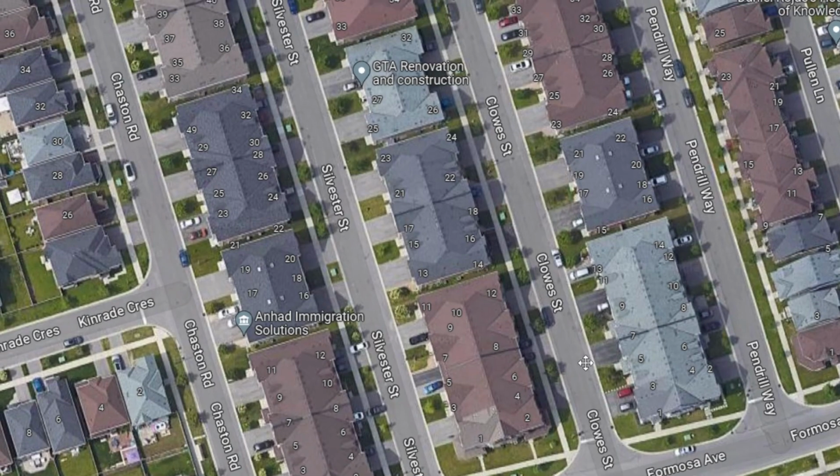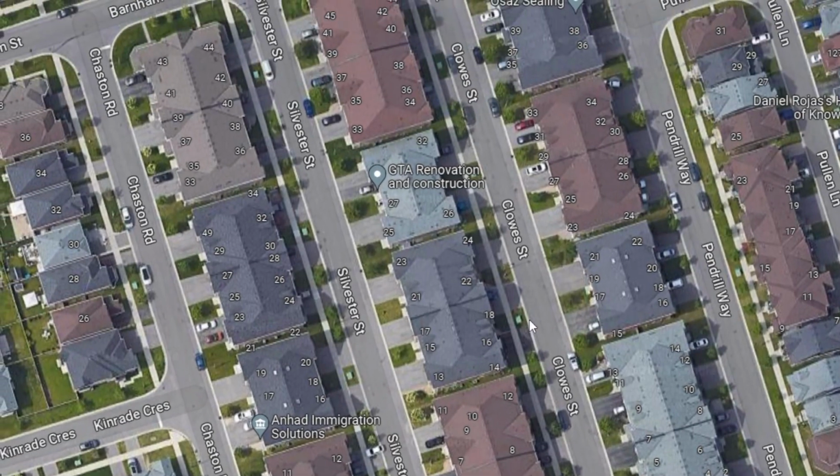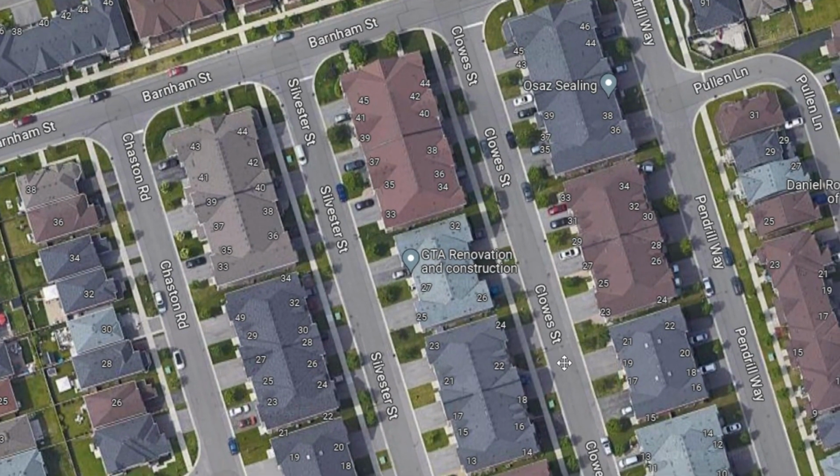There are some examples of these homes that have a very small backyard, but some of them back right onto one another, so there are no rear windows and no backyard space at all. If you're having guests over, it can be difficult to find street parking with the way many of these areas are laid out.